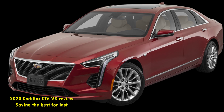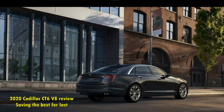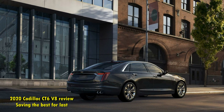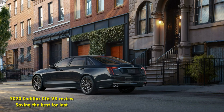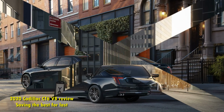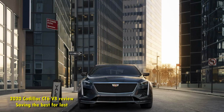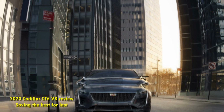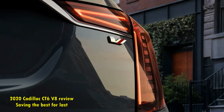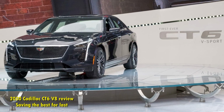All things considered, the CT6 Platinum isn't a bad buy, and none of this car's competitors come with driver assistance tech that matches the richness of Super Cruise. Of course, good luck finding one. Cadillac made fewer than 500 V8-powered CT6 models, and as of this writing, according to a Cars.com search, there is exactly one CT6 Platinum for sale within 500 miles of Los Angeles, California. If I expand that search to include the full-fat CT6 V, that number increases to just over 20.